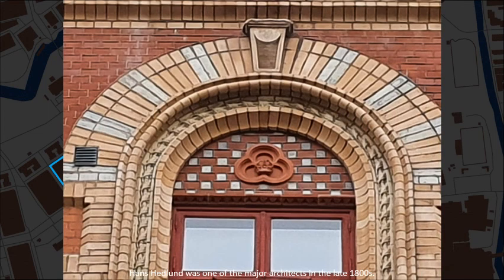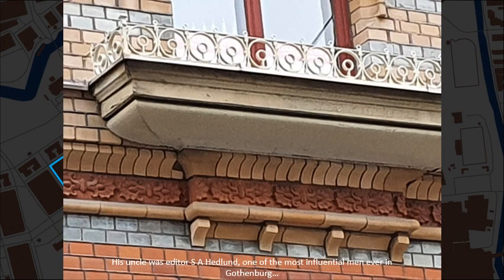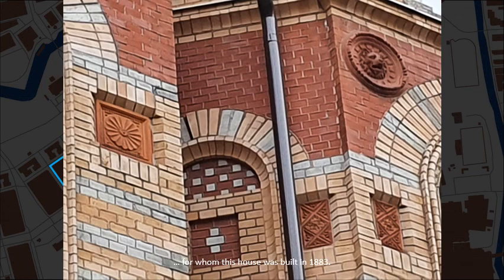Hans Hedlund was one of the major architects in the late 1800s. His uncle was editor S. A. Hedlund, one of the most influential men ever in Gothenburg, for whom this house was built in 1883.